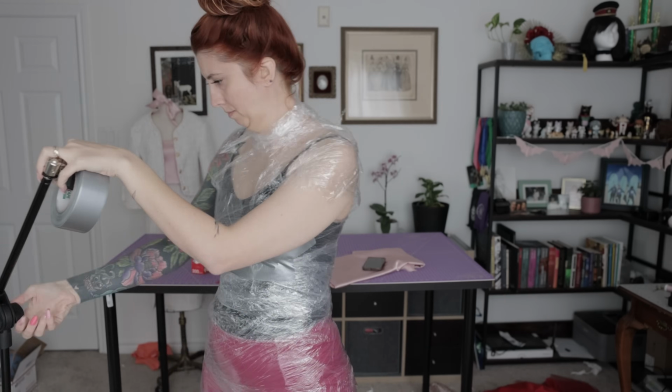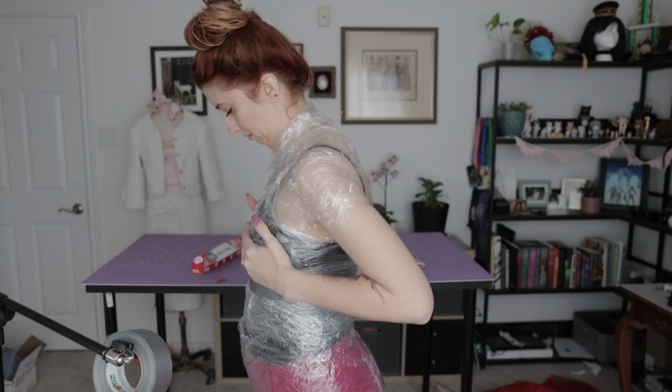So make sure you pull strips off and lay them across you. After you get your whole self wrapped in duct tape, which is very sweaty, ew, you'll take a Sharpie and draw the pattern on yourself. It's best to get a friend to help you with this one too, because obviously it's very hard to draw on your back. So find a buddy. Cut that off. I had my buddy cut it straight up the center back for me.